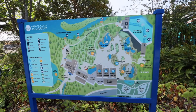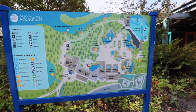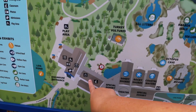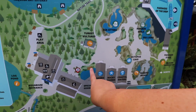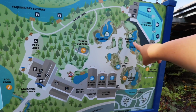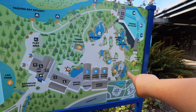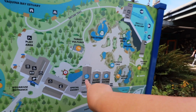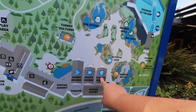As we enter into the gates, there are a couple of different things that we're definitely going to want to look for. Right now, we are currently in this area right here. Beside us is the gift shop, which we're gonna go visit before we leave today. However, if we take this path, we end up in this area that has the sea otters, the harbor seals, the sea lions, the octopus cave, and the aviary, which I believe is actually closed today. They also have these three structures right here. I'm most excited about this one because I really want to see some jellyfish.